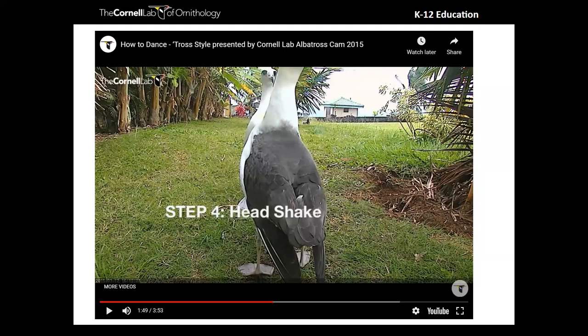Awesome. So these dancing activities are super fun. Your kids will love it. There's also ways that you can expand on that too. You can teach the different dance moves. And you could do kind of like a Simon Says, or we call it Birdie Says version, where you say, Birdie says, do the head shake. Birdie says, do the wing tuck, and have a fun game like that as well.